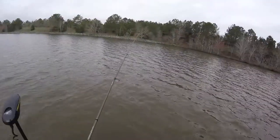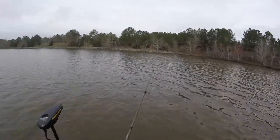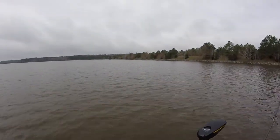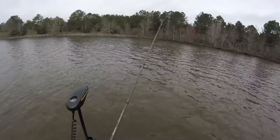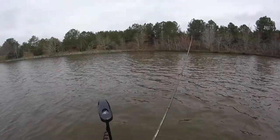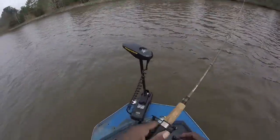So we're gonna fish this outer bank and work our way down there. There's a spillway or what looks like a barge or something. But we're gonna work our way over there. And this Alex boat got me working the foot pedal.